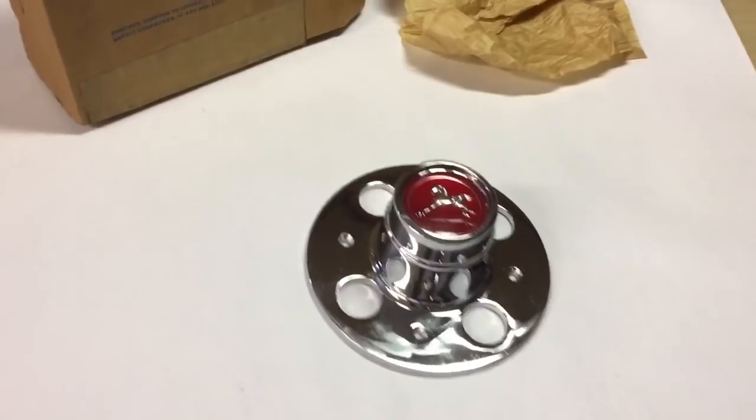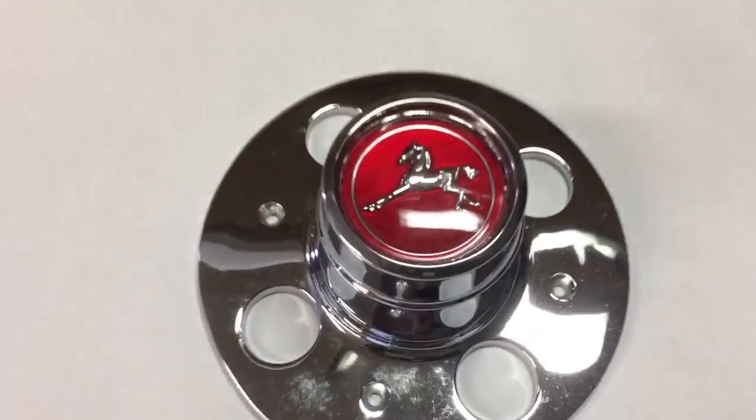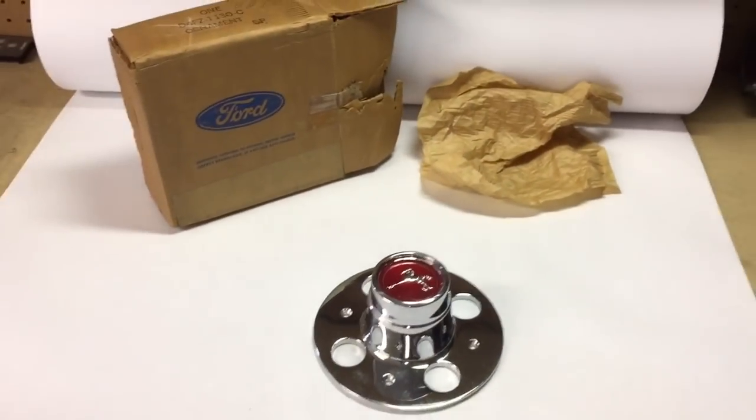And lucky that it had that stack of manuals on top of it. This is another wheel center. This one is still brand new in the box, and this one is for a Pinto. And this sold for $90.